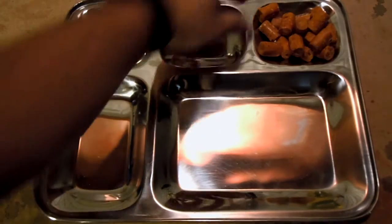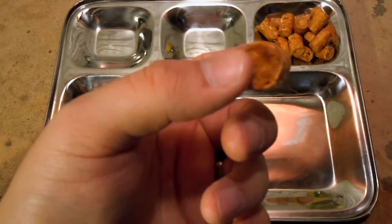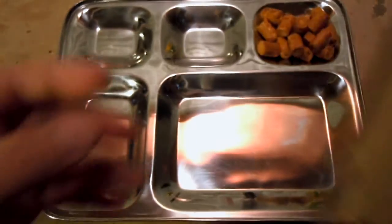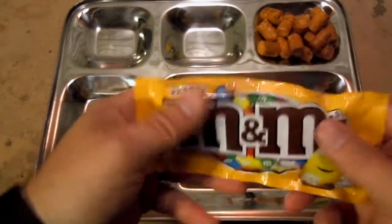Yep. And they're combos, kind of like the pretzel cracker consistency, a little salt on it, and then just injected with cheese. How could you go wrong? And let's look at our M&Ms. Yep, it's a bag within a bag. That's kind of what I felt like I was feeling there.